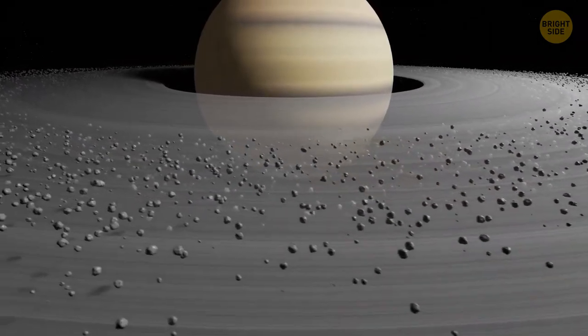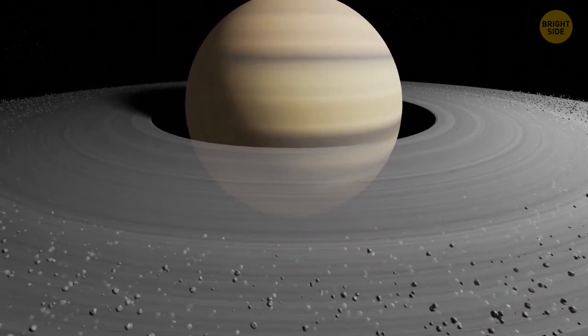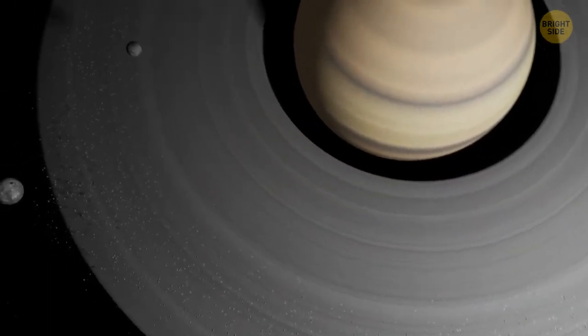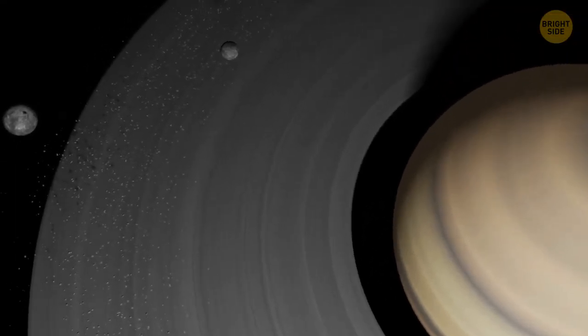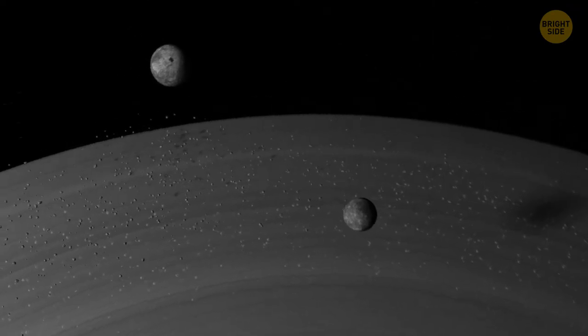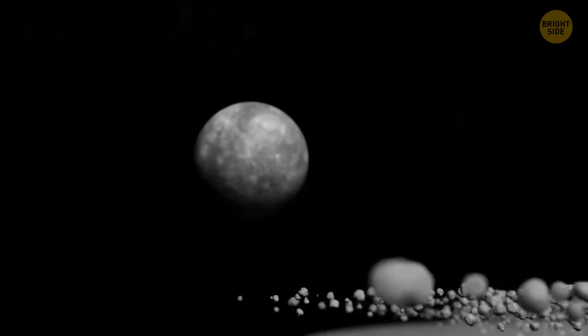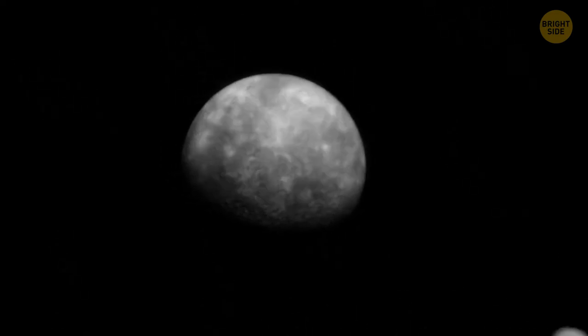While orbiting Saturn, they keep colliding, and larger pieces get shattered. You're surprised to see that the rings aren't perfectly round. They have bends caused by the gravitational pull from the nearby moons. 53 of them are confirmed. Titan, an icy world bigger than our moon, and even Mercury, is the largest.